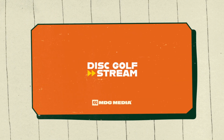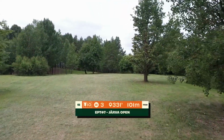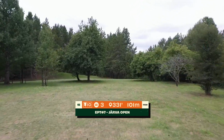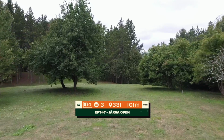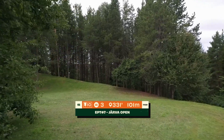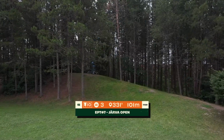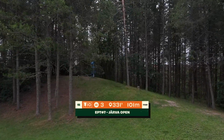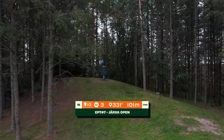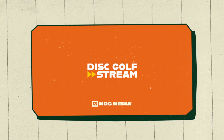Hole 10 is a 101 meter par 3. Pretty open in the beginning, and then you got these 2 big trees that you have to get between with a big hyzer for the righty backhand player. And right when you get around the corner, you'll see the basket is perched up there on a really tricky green. Kind of a spiny ridge. A lot of really thick stuff behind it. You don't want to be in there. There is some OB back to the left and behind it.